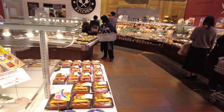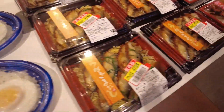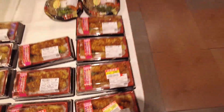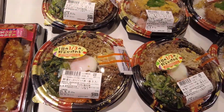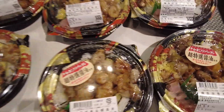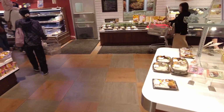And then, of course, they have a bento, which is a box lunch. And these are really popular. Grocery stores make these every day. And the price goes down the later it gets in the day. Yeah, you can see it's really noisy in Japanese grocery stores. They're always yelling. There's no music. Or if there is, you can't hear it.